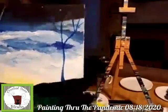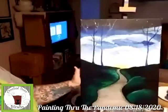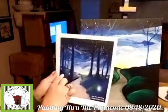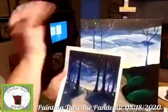Okay. All right, those are background trees. Those are the little ones. Now we need to get some that are a little bit bigger. They're going to be a little closer to us, so they're going to be a little bit bigger. And then we're going to put smaller branches on them.